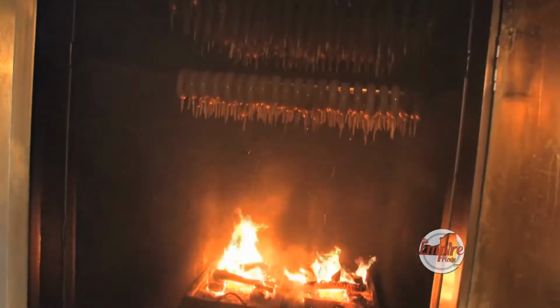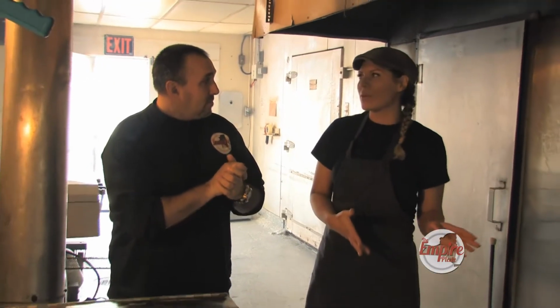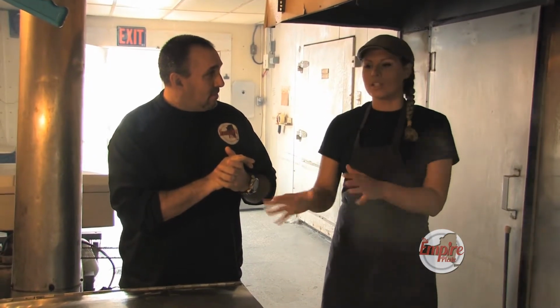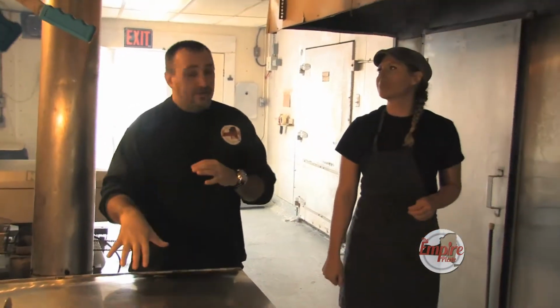Got everything in the steamer. How long is that going to take to cook? It's going to be a few hours in the smokehouse, and then we're going to put it in the cooker. So it's not actually fully smoked in here. We're actually going to do the fully cooking right here in this water bath. Okay, so that's where it's going to finish the product.